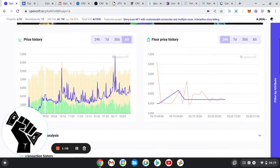And as we go a bit lower as well, you can also see here the previous price history and the floor price history as well. So this can help to say, like, if you see a dip in the floor price, you may want to get in if you think it's going to go up. Same with the price history. You can see here now, if you looked previously, it would be an okay time to buy, consider if it goes up here.